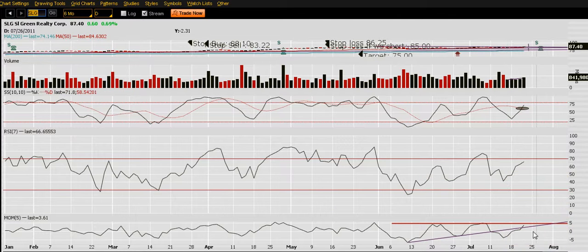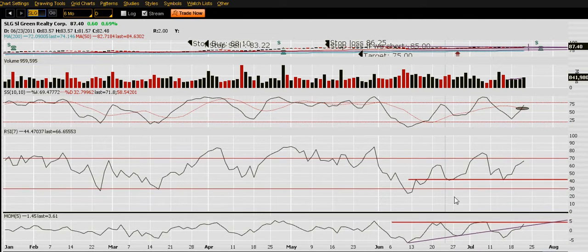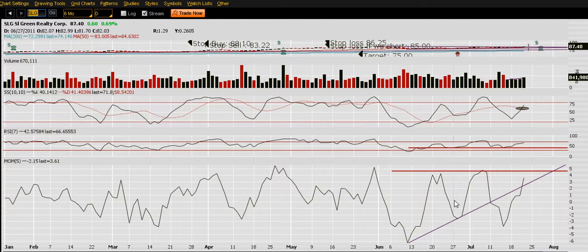Today, we have what looks like a head and shoulders that broke out and then failed. See? And then it failed in the relative strength index, giving somewhat of an uptrend to the intermediate slash short term. And then we have this, the short-term momentum, which gave us a sell signal on July 11th. But then it looks like that failed too.